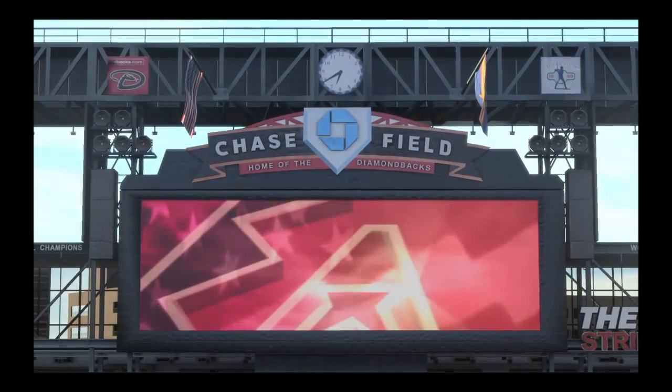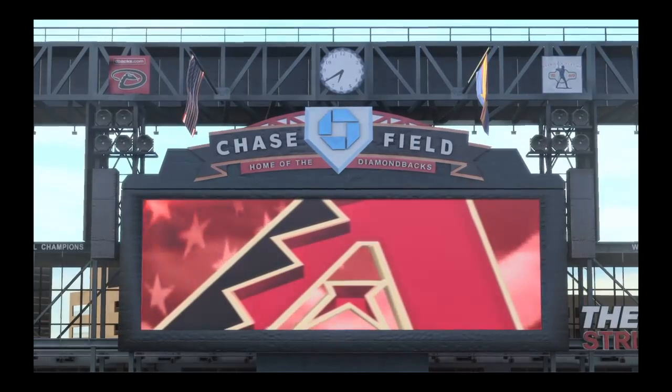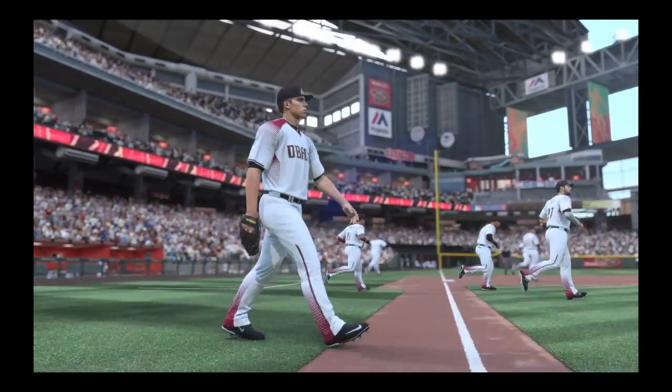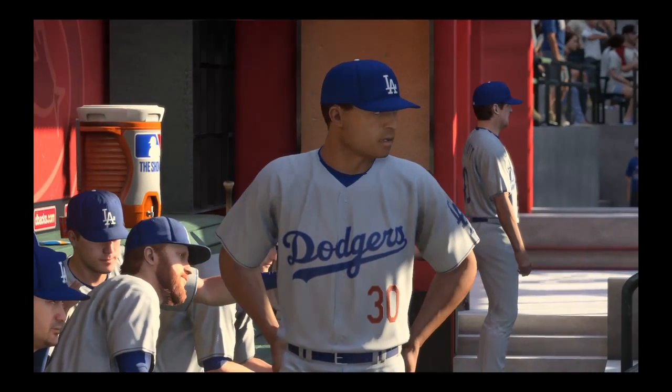Saturday Night Baseball here on the show as you get a look at Chase Field in downtown Phoenix. Tonight, Game 2 of this 3-game weekend series between the LA Dodgers and the Arizona Diamondbacks. Get ready for Diamondbacks baseball next.